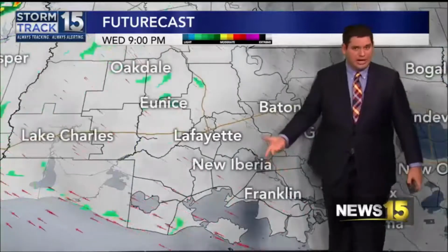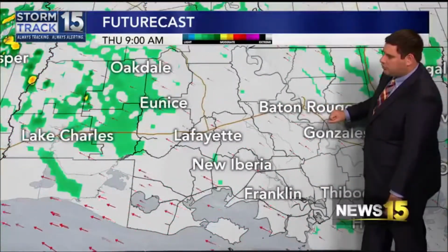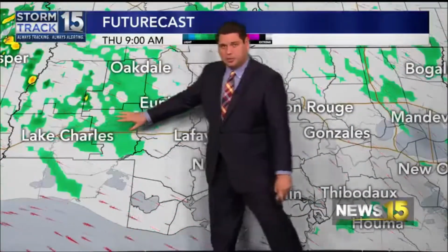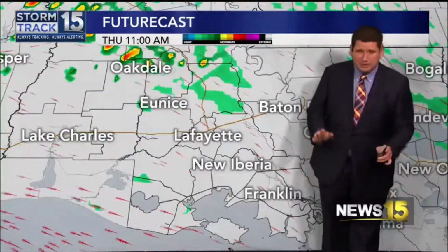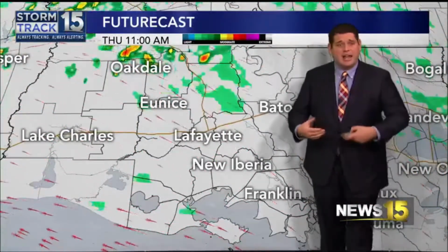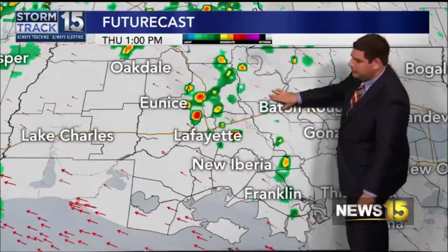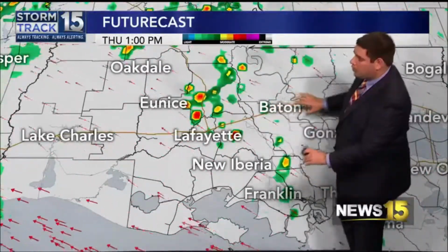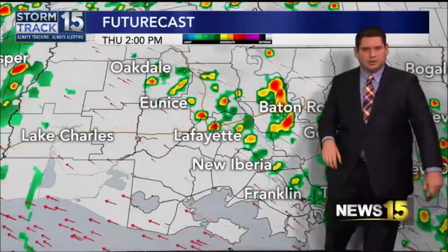But let's track everything out hour by hour. You can see here in the overnight, just some clouds in the region. 9 o'clock in the morning, maybe some light showers out in western portions of Louisiana. But around noon is when I expect the chance of possibly some isolated storms moving through. If there's enough sunshine to start off the day, some of these could be stronger, possibly severe. That could deal with either a wind threat or a tornado threat, really just depending on how these set up. And we'll be watching that through the early afternoon.